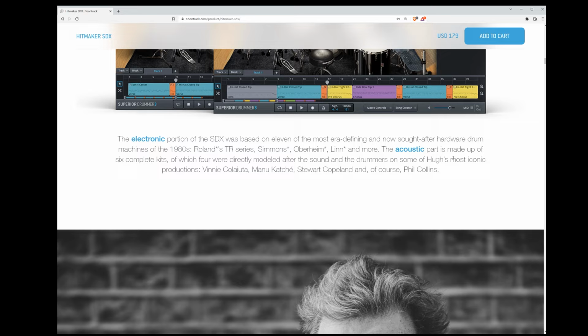The acoustic part is made up of 6 complete kits, of which 4 were directly modeled after the sound and drummers on some of Hugh's most iconic productions: Vinnie Colaiuta, Manu Katché, Stewart Copeland, and of course, Phil Collins. Some of my favorite drummers. Vinnie Colaiuta's work on the Sting Ten Summoner's Tales album, which Hugh was a part of, is just spectacular. Manu Katché has got to be one of my favorite drummers. Stewart Copeland, I mean, all of this just goes without saying, these are some of the most classic sounds around.